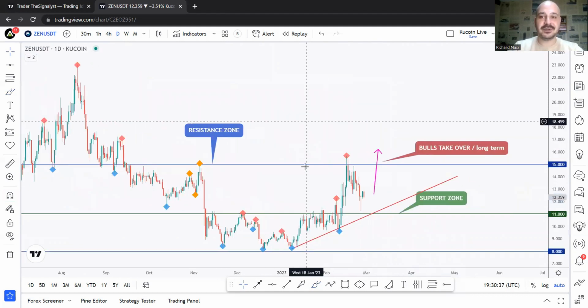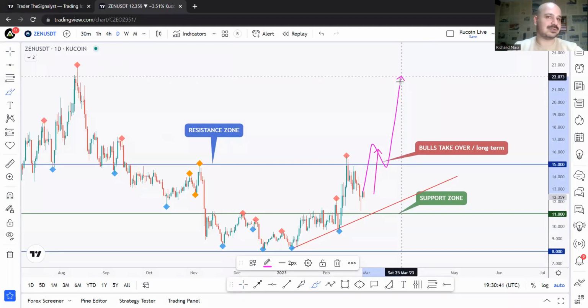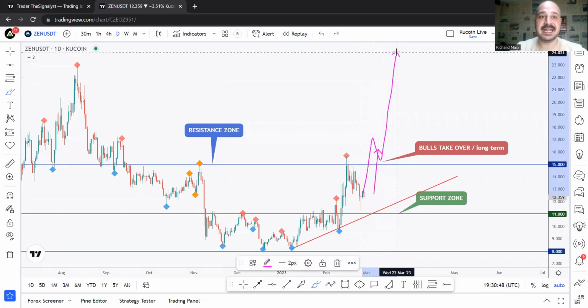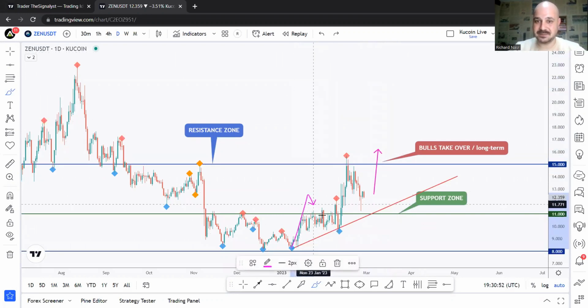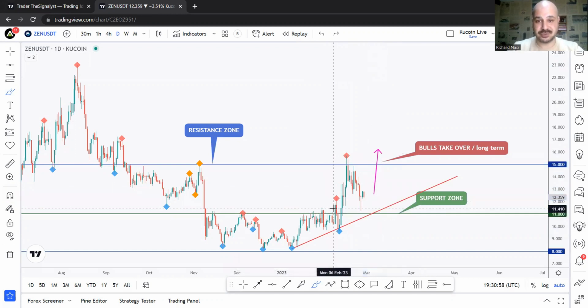So for the bulls to take over long term, we need to see a break above the 15. Once we have this break, it would be also Zek breaking above the 50, XMR breaking above the 200, and so on, right? We'll be breaking above this. I'll be buying long term. Meanwhile, we have this trend line, we have this impulse, correction, impulse.